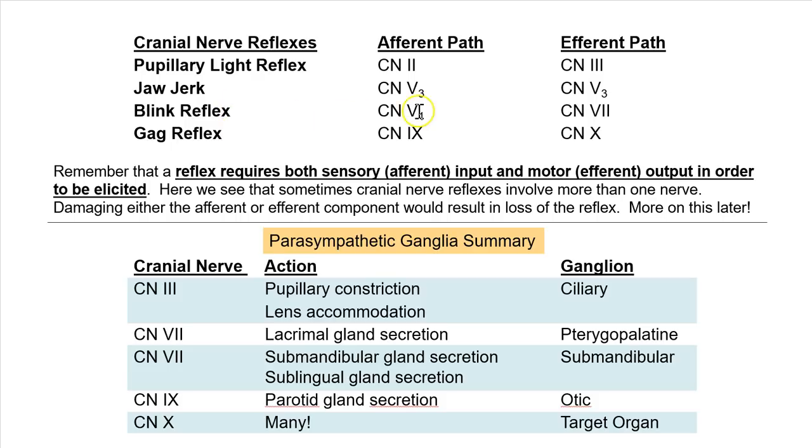The blink reflex, because cranial nerve 5 is responsible for sensation in the head, cranial nerve 5 will carry a sensory signal from the cornea, and then an efferent signal from cranial nerve 7 will be produced so that the orbicularis oculi will contract so you can have a blink.